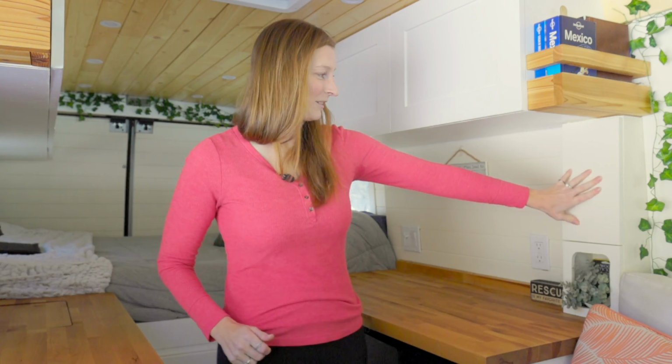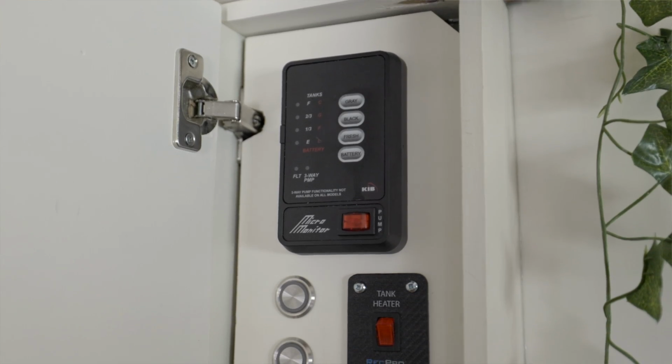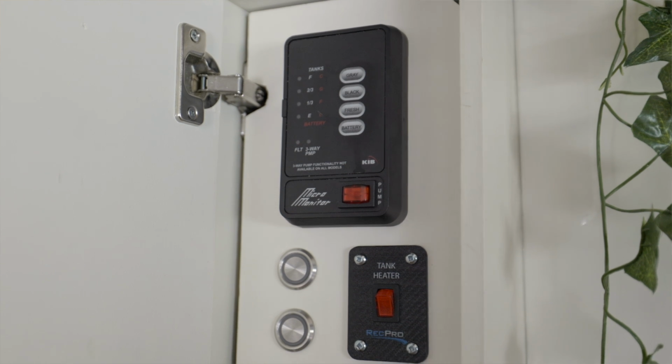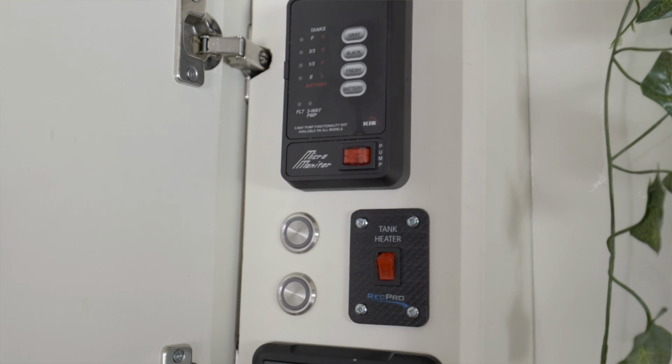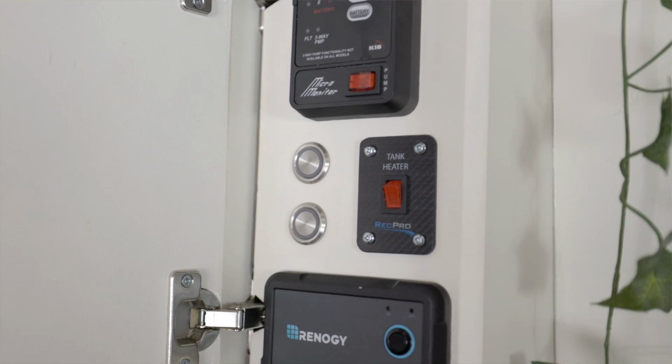And this cabinet's pretty cool as well. This is our electrical panel. So this is where we keep all of our buttons, and we can see the status of our fresh tank, our gray tank. Can turn off our inverter here. I didn't want to have a big panel of buttons, so Jake built a door.